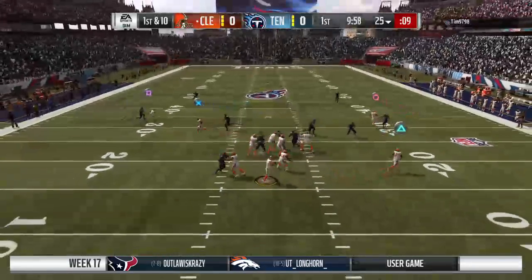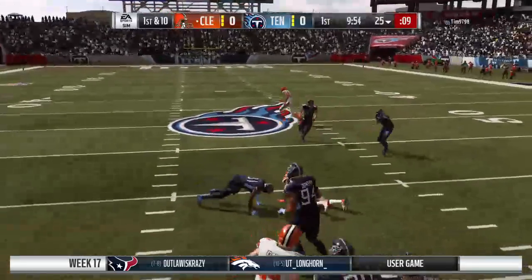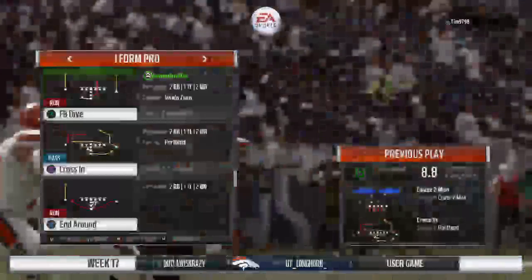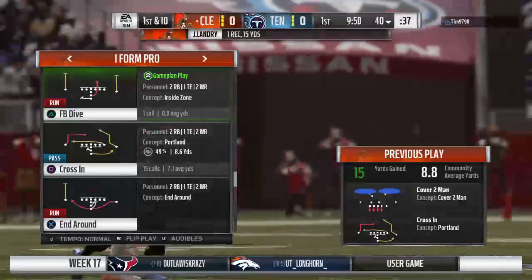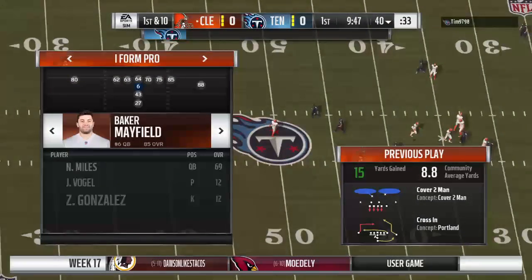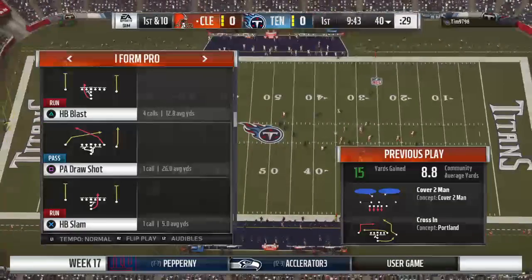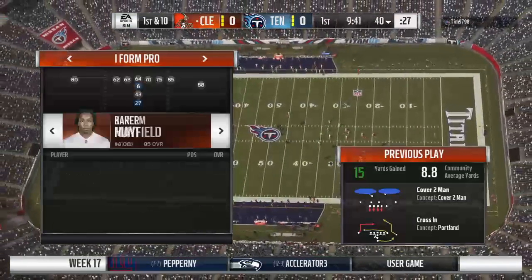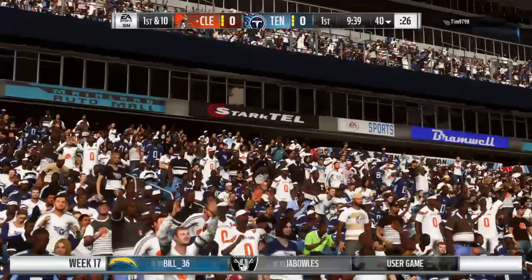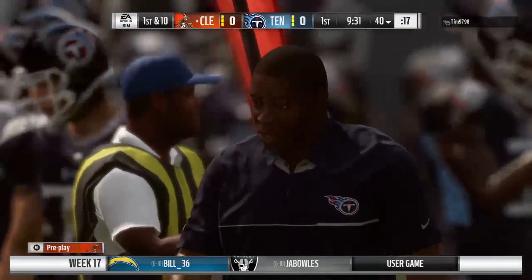On 1st and 10, Mayfield over the middle and into the hands of his receiver, Landry. And he takes this up to the 40-yard line before being corralled. They may want to go back to that one. First play of the drive, good for 15 and a first down. So quickly all the way up at the 40-yard line.